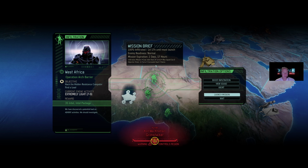See, evac with flare, 4 turns. We're in the slums, 11 to get to the objective. Extremely light, 7 to 9. It's not going to get any better. Let's go. Cool. Alright.